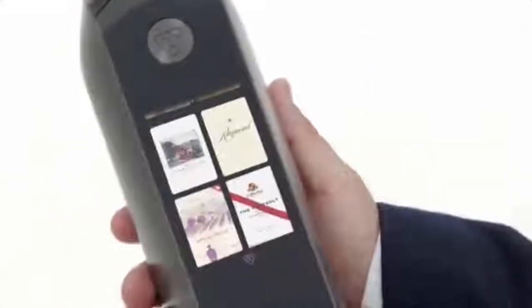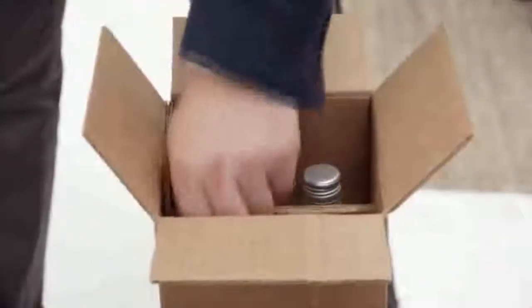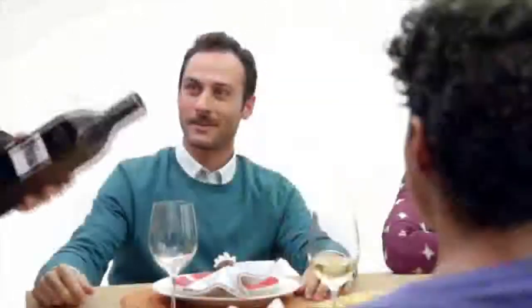With Cuvée, you can choose between hundreds of varietals, styles, and vineyards. And order from the Cuvée online store. Or even from the bottle. This means you can keep more wines around and not worry about wastage. Keep it interesting.